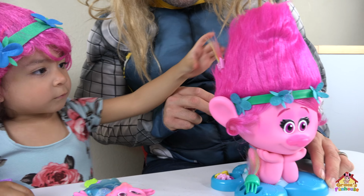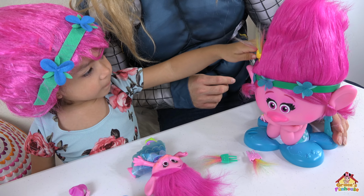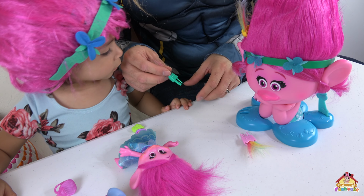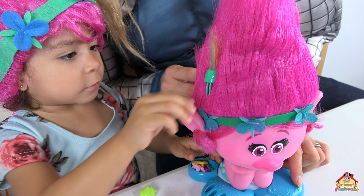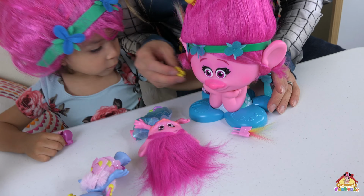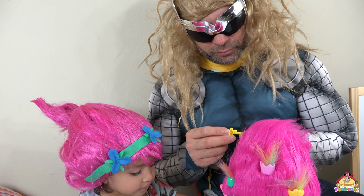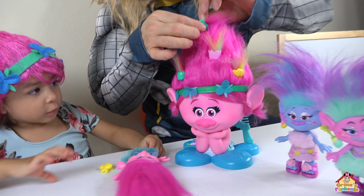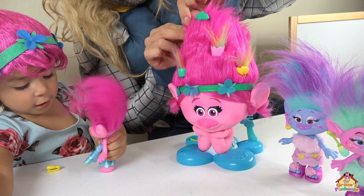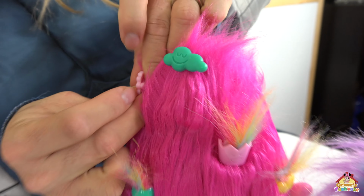Oh. Good job, Grace. Another one. Another one. This. Good job, Grace. There's another one. A blue one. Okay, and I'm going to put this one back here. Okay. All right. Those are clips, oh, Grace. Okay, let's put some clips on. Daddy Thor, can you help Grace put some clips on? Look, Grace. There you go. Aww, so cute. Look, Grace, it has another clip, and it's pink. A light pink.